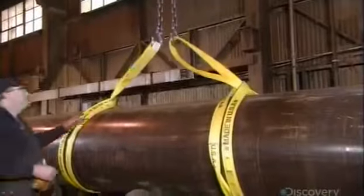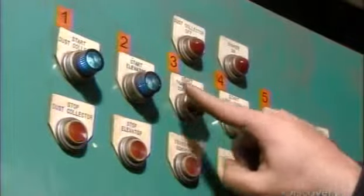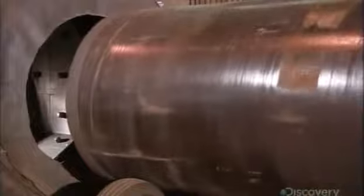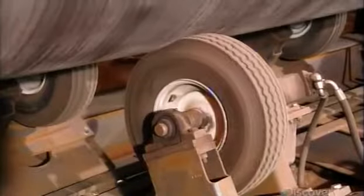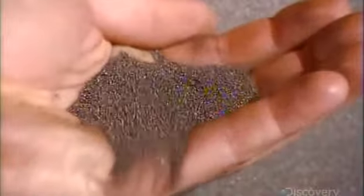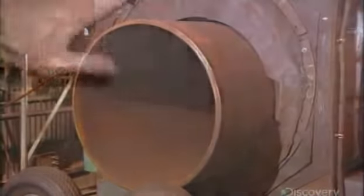The first stop is a blasting machine that cleans the pipe. To heat and bend properly, the surface must be clean and uniform. But pipe usually arrives at the plant dirty and wearing a coat of varnish to prevent rusting during transport and storage. The blasting machine shoots grains of steel at high pressure for about an hour. The pipe exits with its surface now clean and smooth.